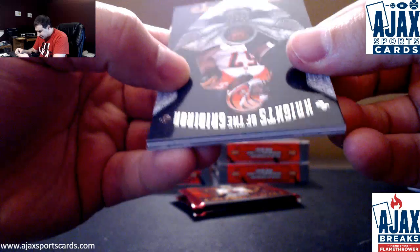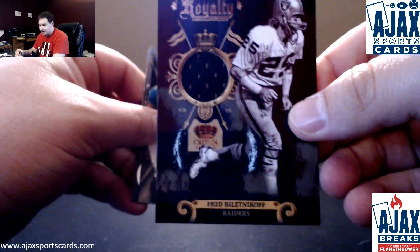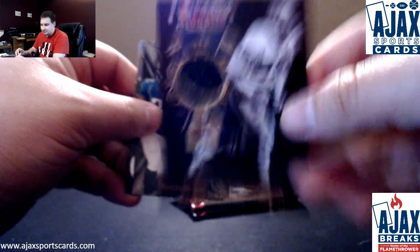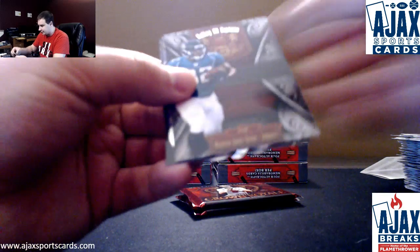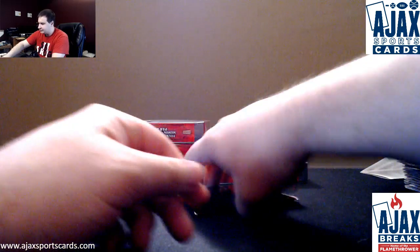We've got a DeMeco Ryans die cut. And jersey relic for the Raiders, Fred Biletnikoff. How many times do we say his name on a TriStar helmet? Numbered to $299. Base and inserts.